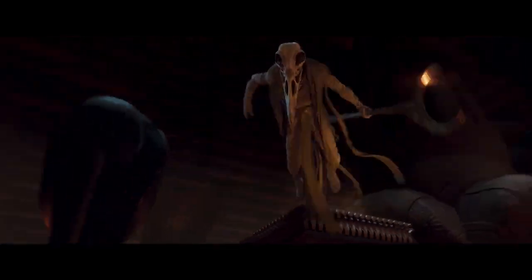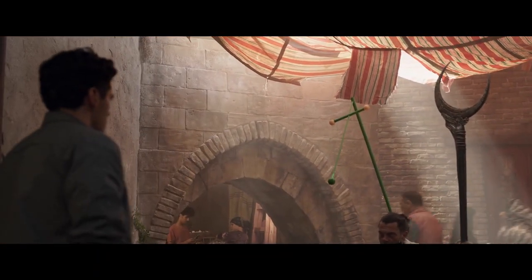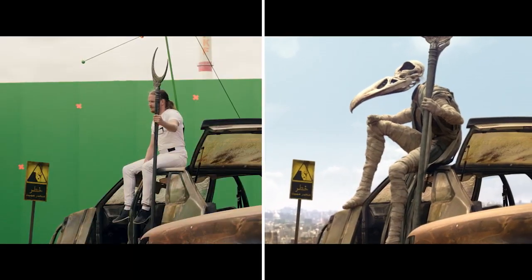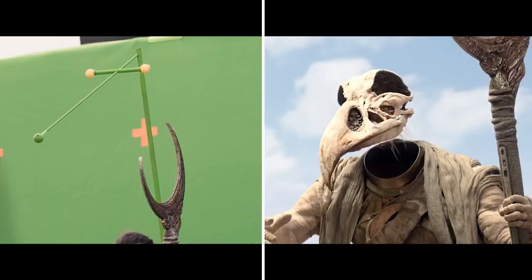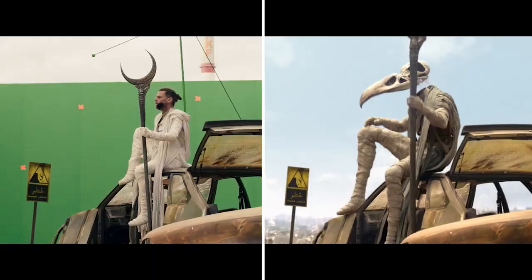The scale of the two characters mainly became an issue when we were dealing with other actors and needed to interact with them. So if Oscar was talking to Khonshu, then Kareem, who played Khonshu on set, would be wearing an eyeline pole. To make him look 9 feet tall, it was literally 2 ping pong balls on the end of a composite rod that was attached to a lightweight vest that our props department made.